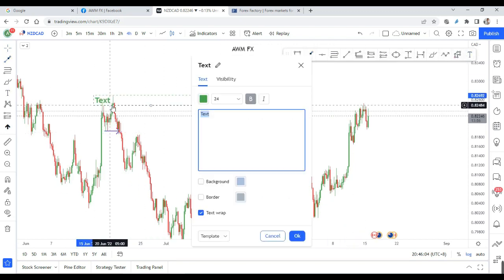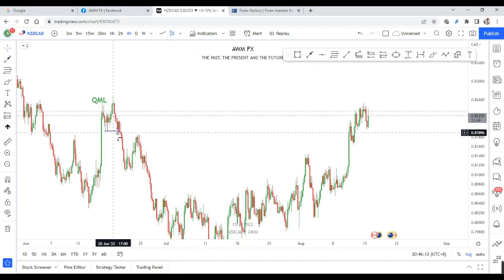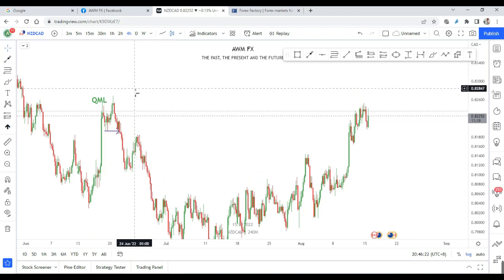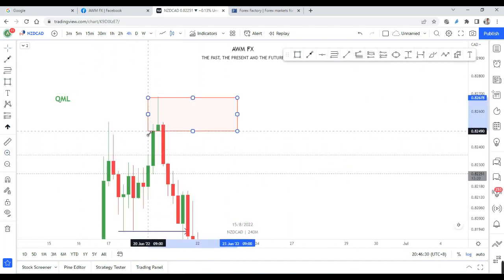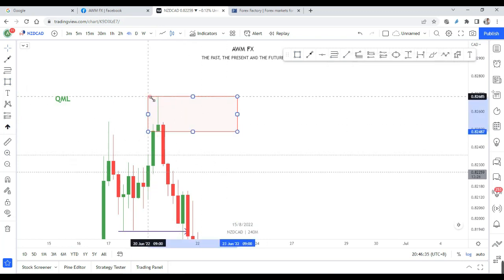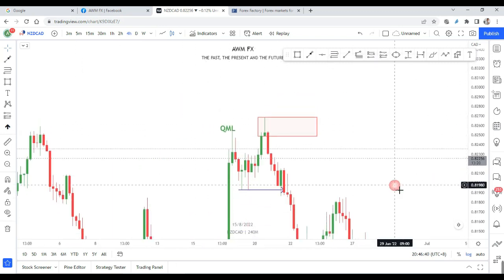We do some labeling for those who are new to QML, Quasimodo level. I always talk about QML and then MPL. In this case, it's very obvious there is no MPL, no maximum pain level, and the only supply zone left was this supply zone. Let's zoom in a bit. You can see the only supply zone that is available, so you have no other choice except to take this as your zone.